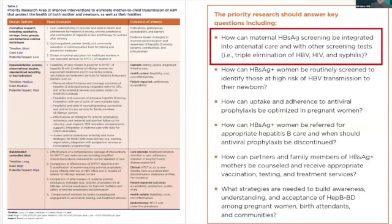priority research questions was around how can maternal hepatitis B surface antigen screening be integrated into antenatal care with other screening tests potentially, really looking at triple elimination of hepatitis B, HIV, syphilis, and other STIs. This is an area that speaks loudly from many of the researchers that we met from the field, really looking to do this in their own setups.